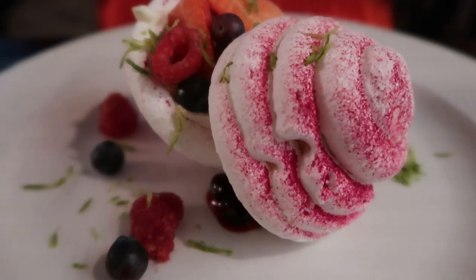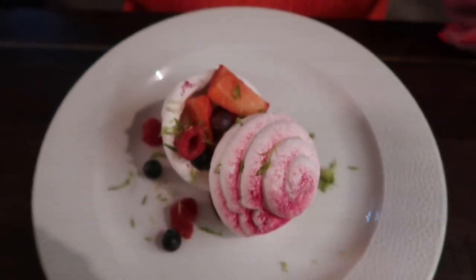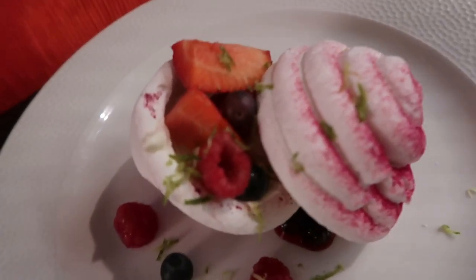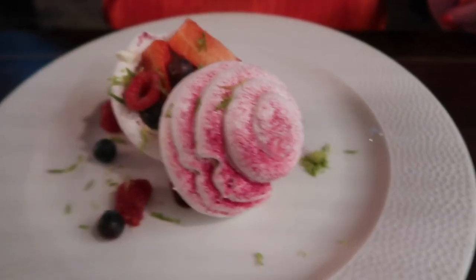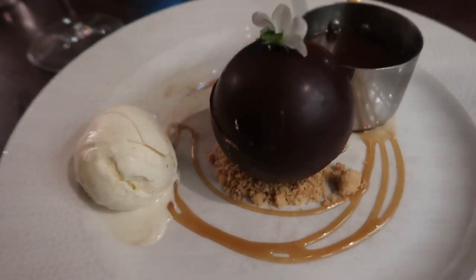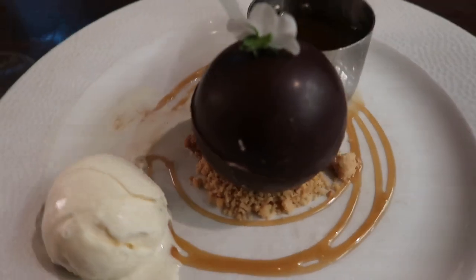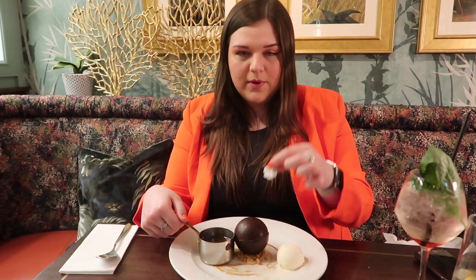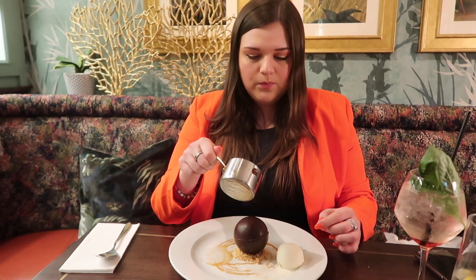Let's look at some close up. So this is Mum's pavlova. It's absolutely gorgeous. It's so pretty! That is Mum's cup of tea right there. This is mine, Lotus Biscoff chocolate bomb. And I think I need to pour the chocolate on there. I'm going to remove my little flower. I'm going to pour my sauce on my bomb.